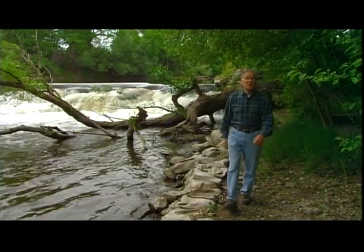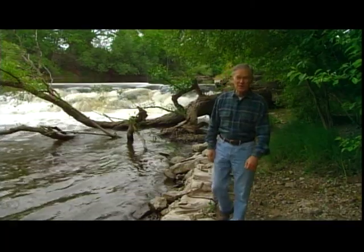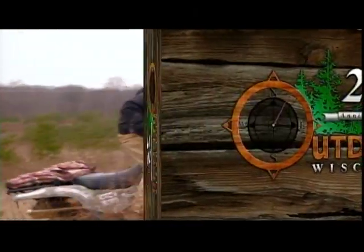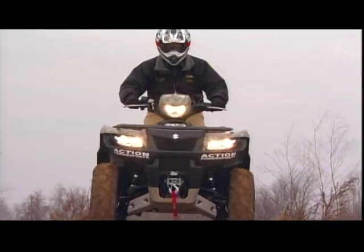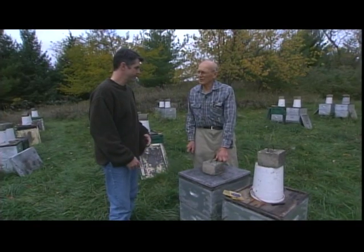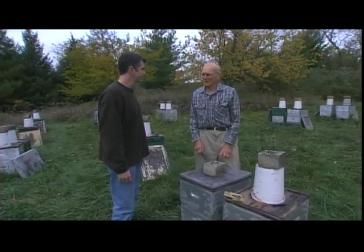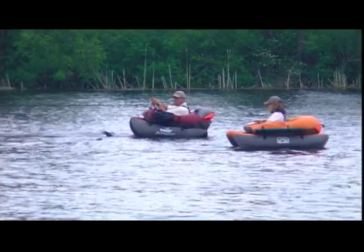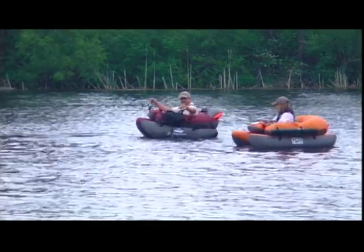ATV riding is becoming more and more popular here in Wisconsin, where there are hundreds of miles of trails open to four-wheeling. In just a few minutes, I'll get a hill climbing lesson on ATVs from Chuck Raleigh of Cedar Creek Motorsports. And then in an archival segment from 2006, Mundy Carter visits Honey Acres in Ashippun. But first, Judy Nugent joins Andy Wondrock of Wisconsin Pharmacal to fish for panfish from float tubes.